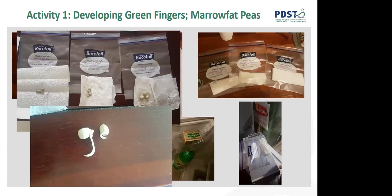In examining the contents of their different bags, there will be questions. Why have the peas in the dry tissue, the cold fridge, or the bright windowsill not sprouted? Encourage children to share their thoughts.